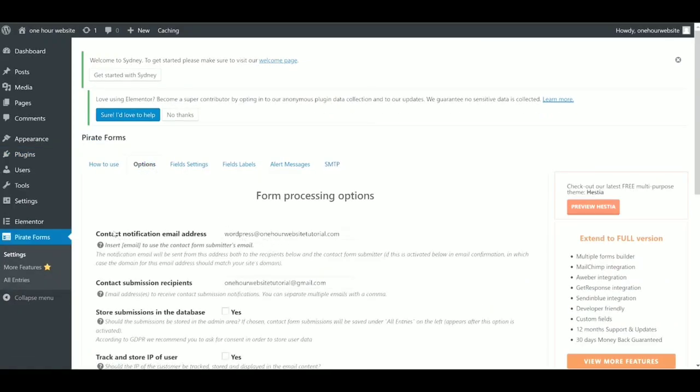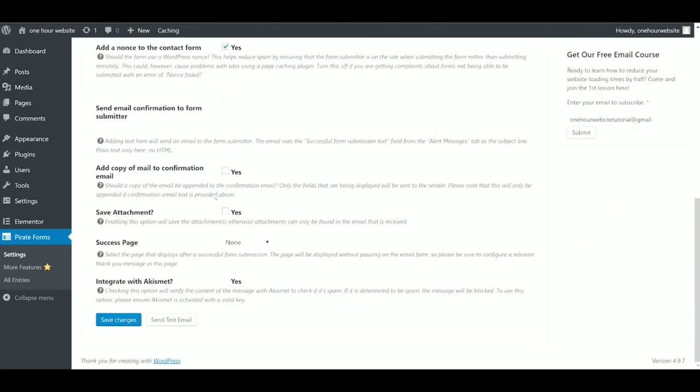And it will have already preset this one that is basically made up. I'm sure you're never going to use this WordPress at onehourwebsite.com. So change it to whatever email you signed up with. So let's go with this one here. This is one I signed up with, which is onehourwebsitetutorial@gmail.com. Simply paste it in there. We can leave the rest of this and hit save changes.